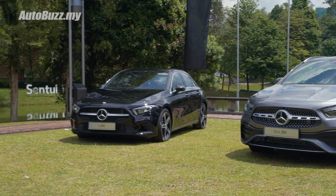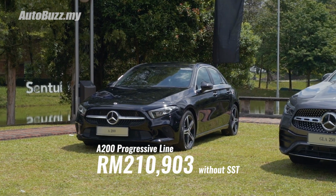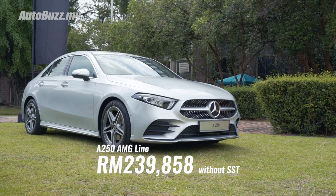The A200 progressive line is priced at 210,000 ringgit, while the A250 AMG line is priced at 239,000 ringgit.